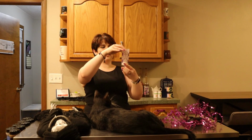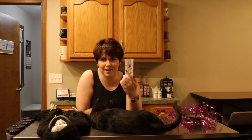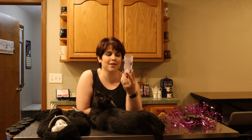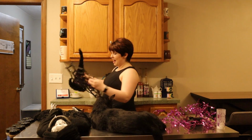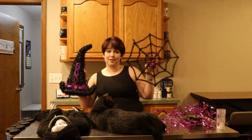And this, I really like this. It's so cute. It's just this little tea light thing, little votive. That's what it's called, right? Votive? It does have glitter on it, so I am now completely covered in purple glitter, but it's Halloween, so that makes it okay, right? And the Dollar Tree also has cool things like these.